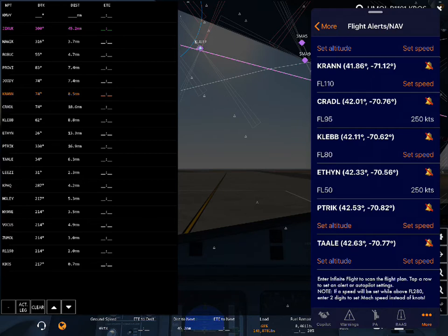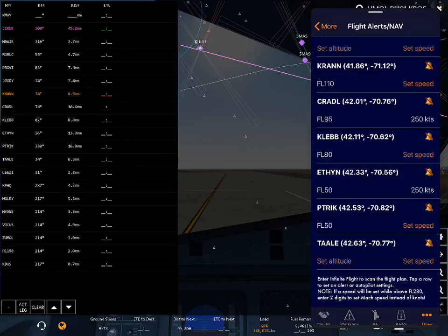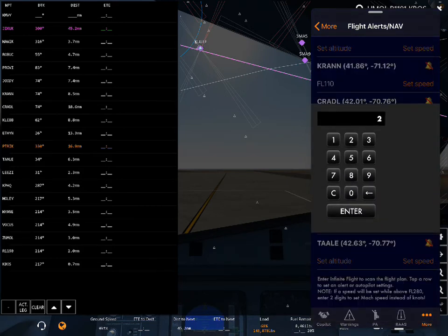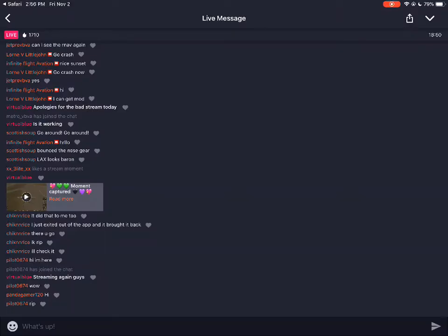Patrick is supposed to be 5 and 220. Now, again, one more time, if I set this to 220, that means the second we're over Ethan, we have about a 17-mile track from Ethan to Patrick. And you know, that can take a while, especially when you're slowing down. There's upper-level winds. So if I was doing a group flight, this is how I would set it. Instead, what I'll do is this: 220, and then 5. I need to get Fios.